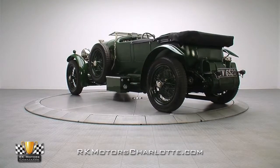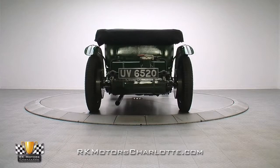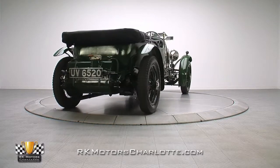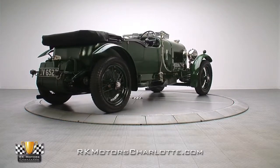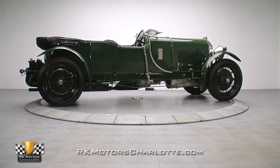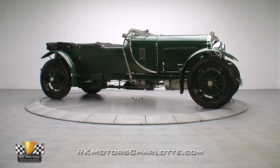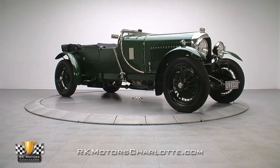It's incredibly rare to find a vintage racer that's as complete as this pedigreed Bentley. The car's a fast, stylish, and fully functional reminder of the incredible engineering capabilities of one of the world's most storied automotive franchises.